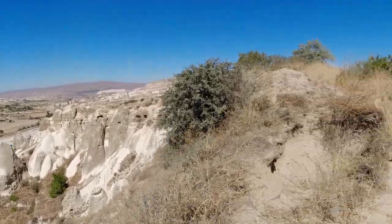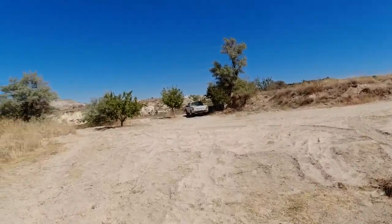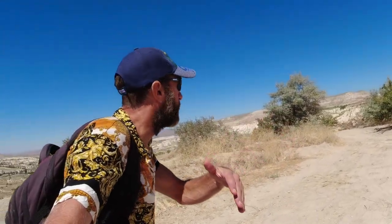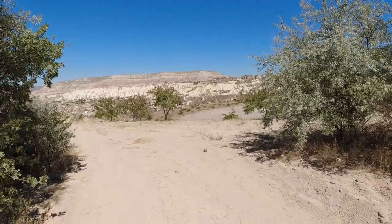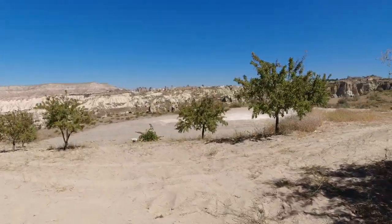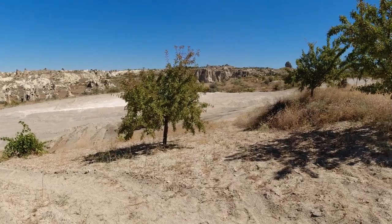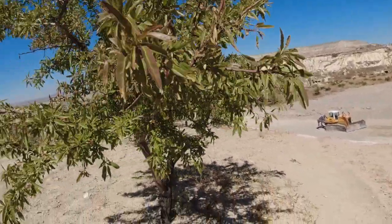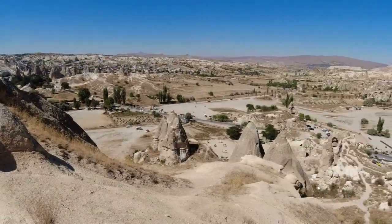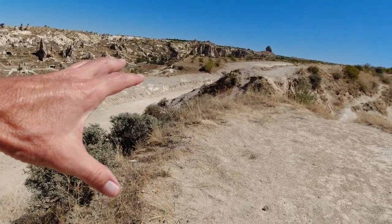And a truck. But which way did it come from? Looks like the road is going back that way. I need to get down this way. Sounds like construction going on. Yep, wow, what are they creating? A road, I guess. Whoa. Wasn't expecting to find this up here. I guess there must be a way to get down. So I just need to get down onto the road that they are building there.